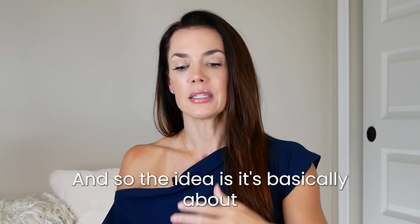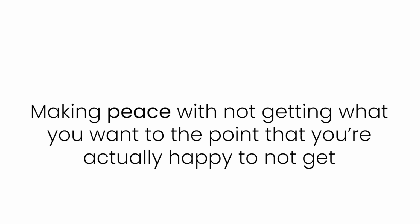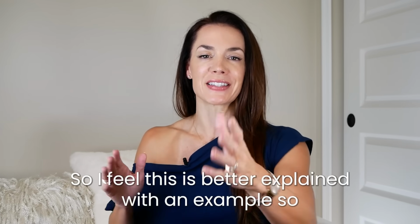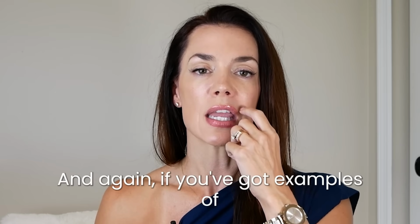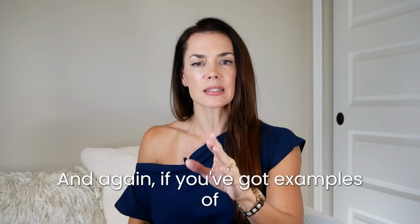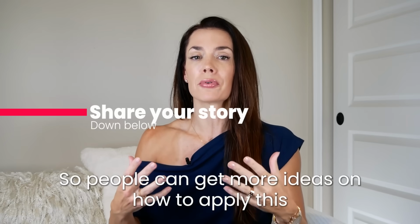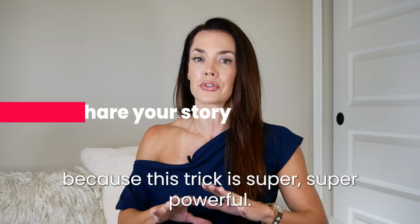And so the idea is, it's basically about making peace with not getting what you want, to the point that you're actually happy to not get what you want. So I feel this is better explained with an example. Let me tell you how I used this last week. And again, if you've got examples of where you've seen this in your life, please share the stories below so people can get more ideas on how to apply this, because this trick is super, super powerful.